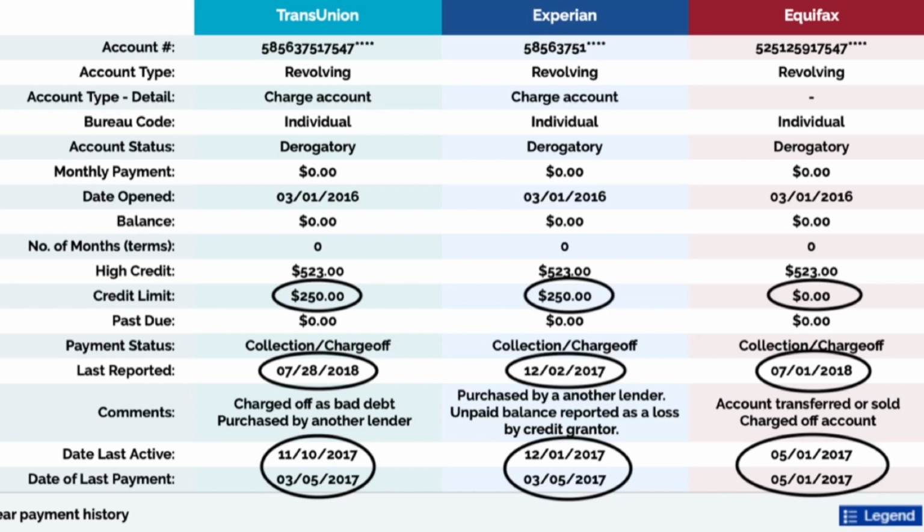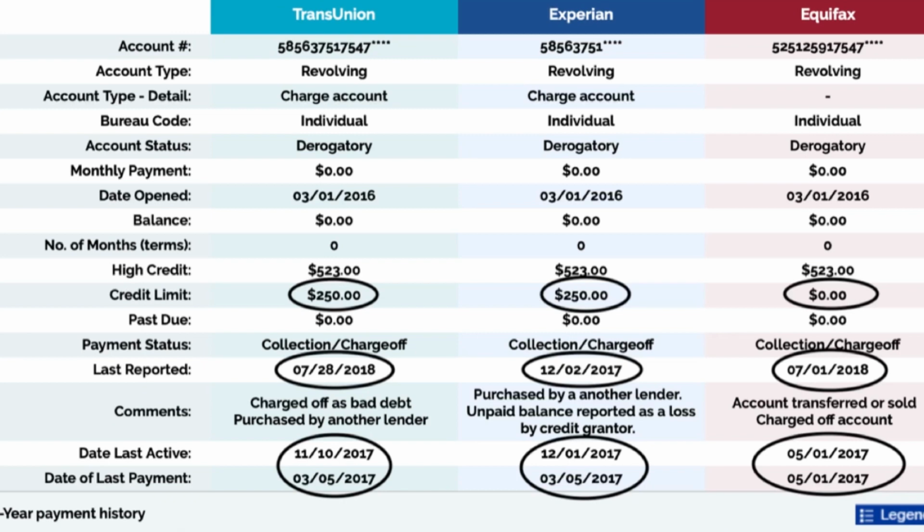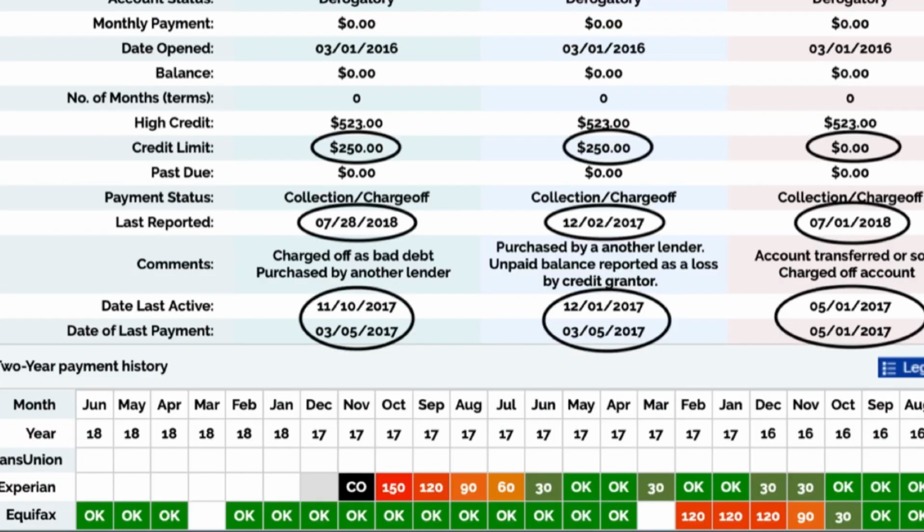Then you want to do the same thing with date last active. You want to use the same information to get things removed off your credit report. Date last active is different on Experian and different on Equifax. Date of last payment is different on TransUnion, the same on Experian, and different on Equifax. You want to use that as leverage to get things removed. Look at the payment history. TransUnion isn't showing anything, and there's a difference between Equifax and Experian. So you can circle that and use that as leverage. Go month by month to see what's not reported accurately. This is how you use the information to get things removed off your credit report.